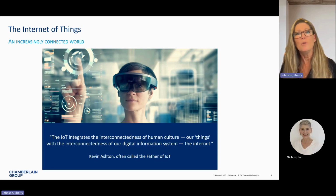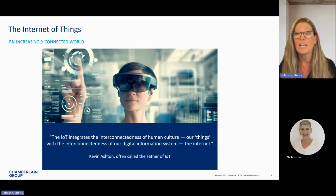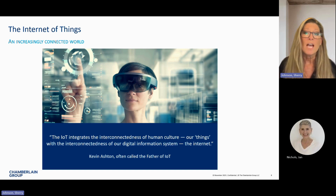So the Internet of Things, and who is Kevin Ashton and why should you care? Kevin Ashton is a British-born serial entrepreneur now associated with the MIT Media Lab. Ashton first coined the phrase Internet of Things in 1999 when he was theorizing about the idea of adding data to everyday things. Pardon me while I have an engineer geek moment, but this part is pretty cool.